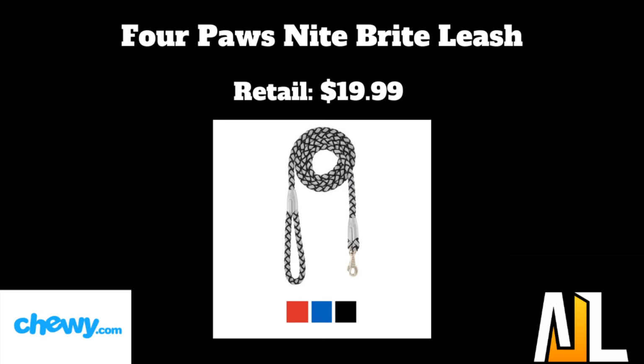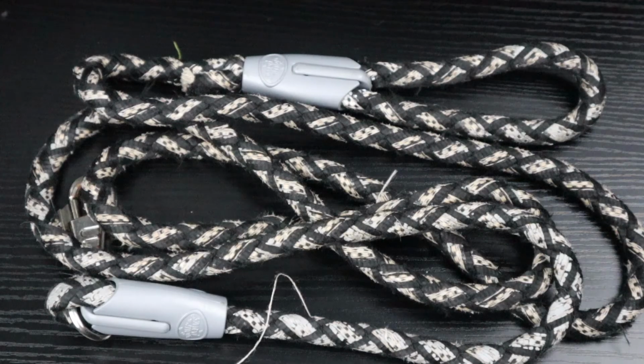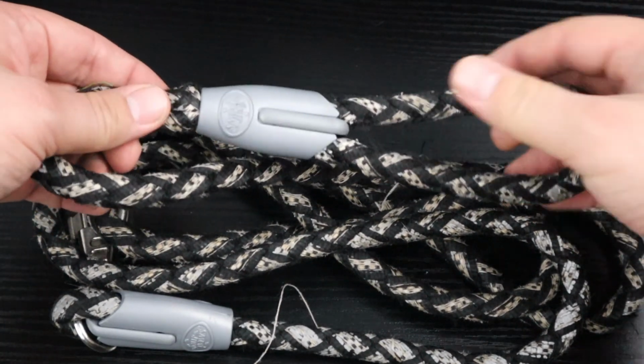The leash is very, very thick and it won't just wear down on you like some other leashes do. It's also so reflective that I actually tried to take a picture of it one time and this is kind of what came out, which is really interesting because it doesn't look like it'd be super reflective, but it absolutely is.